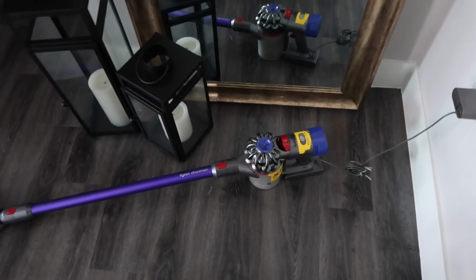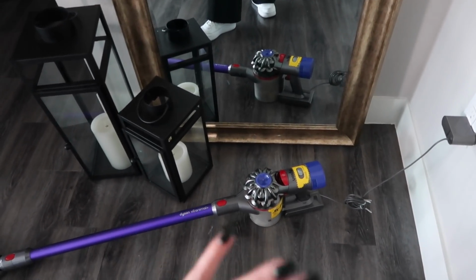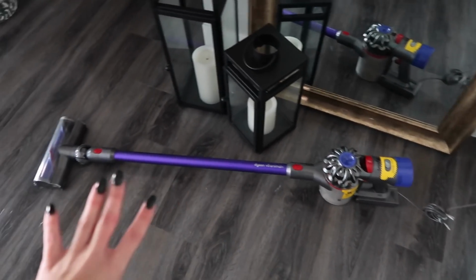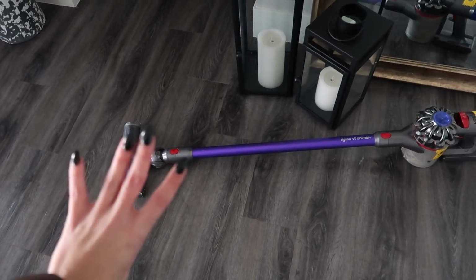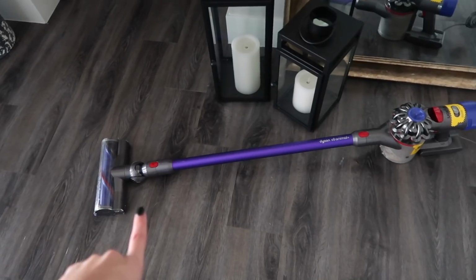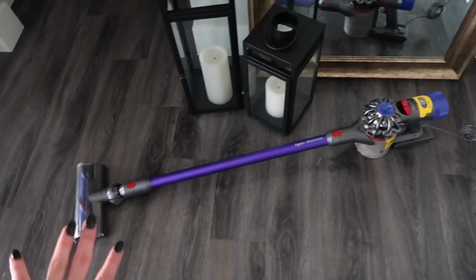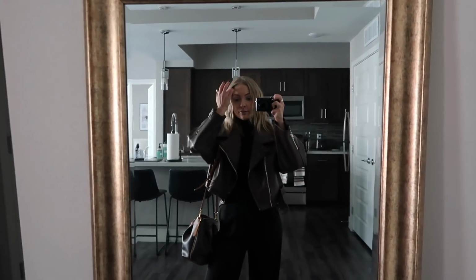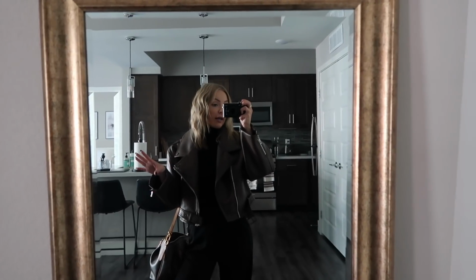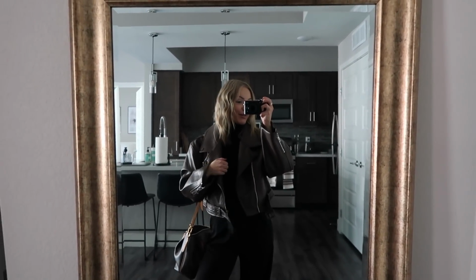Here's my vacuum that I have charging. But you guys, this is the best vacuum. I definitely recommend it. It would be such a good gift to give someone, if you wanna do a splurge gift or if you are wanting a good vacuum, it's the Dyson V8 Animal and you could ask for it for a gift. But definitely use that all the time. So just wanted to throw that out there. Yeah, we are headed out and it'll be so fun to get some new Christmas stuff.